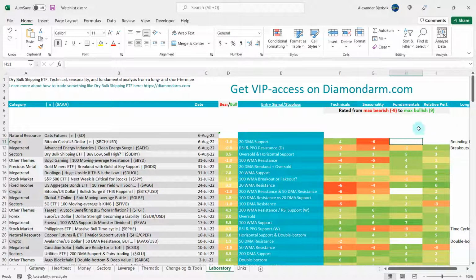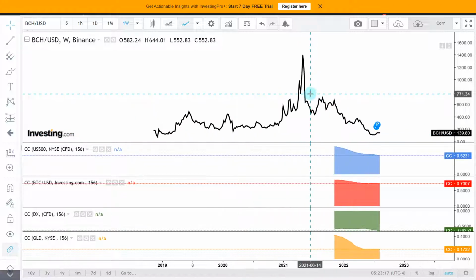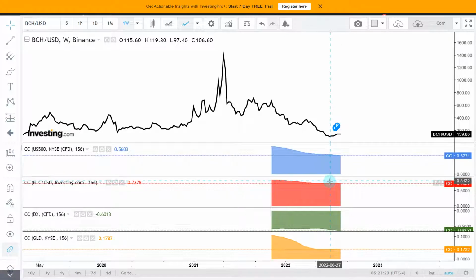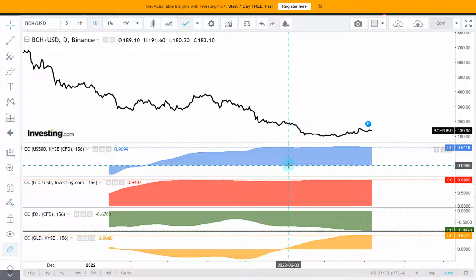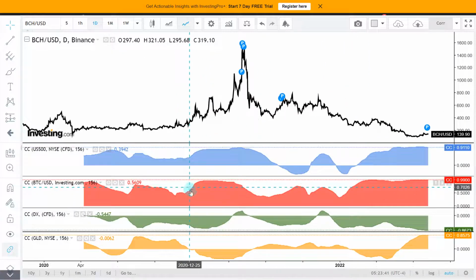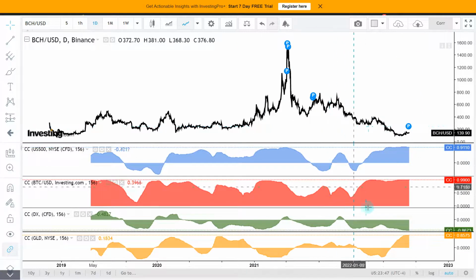So I don't believe there are tradable fundamentals on cryptocurrencies, so let's just jump to relative performance. Here are the long-term correlations. So we do have 52% positive with S&P 500, 73% with Bitcoin, minus 63% here with the dollar index, and 17% here with gold. Looking at the daily data points, we have 91% with the S&P 500, almost perfect with Bitcoin, 99%. But we can see that over time it's been a bit up and down. So we are now at the higher end of this correlation.